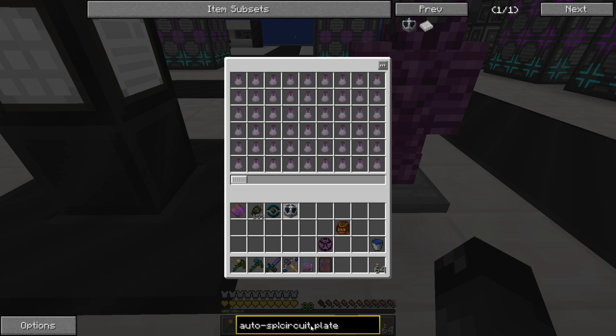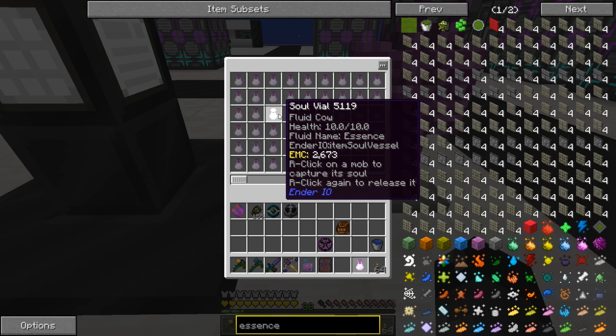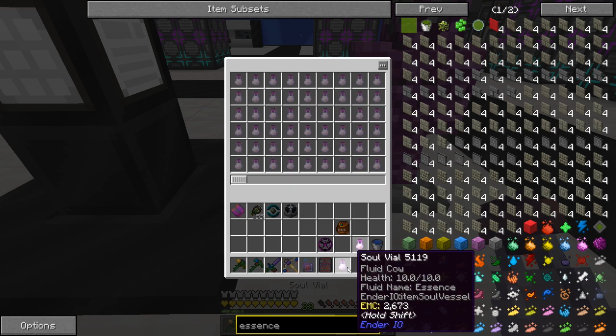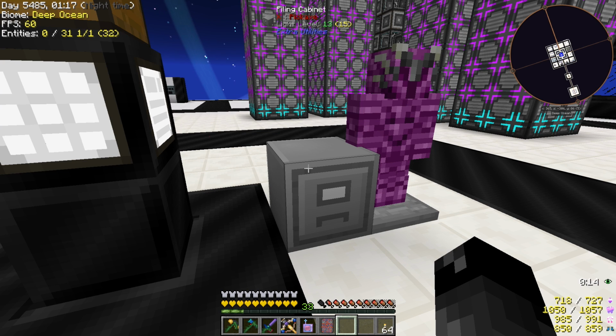Let's clear this out. We have 2 essence cows. This is something I should have thought ahead about and put those down in the last millennium, because now we got to wait for them to cool down. Then we got to breed them and fill up a drum full of this stuff.